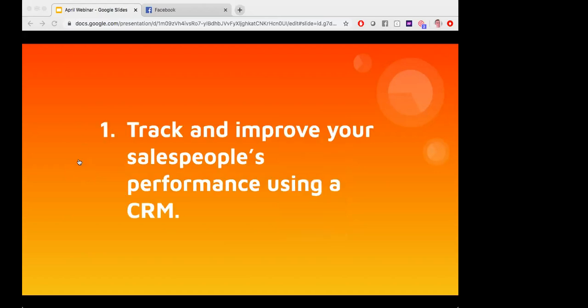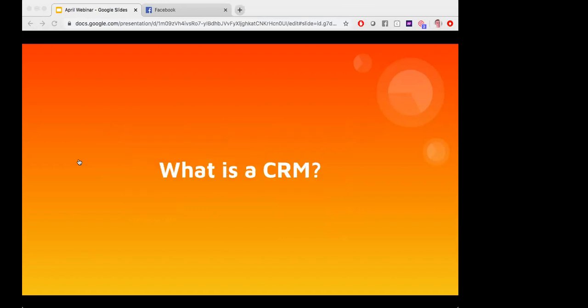So first thing you can do to increase your close rate by up to 30%. This doesn't have anything to do with ArcSite, but it is incredibly important, and I don't see enough of our customers doing it. First off, track and improve your salespeople's performance using a CRM. Now, if you are part of a larger organization, you probably already know what a CRM is. However, a lot of our clients don't. So let's answer the first question, which is, what is a CRM? Well, a CRM stands for Customer Relationship Management or Contact Resource Management.